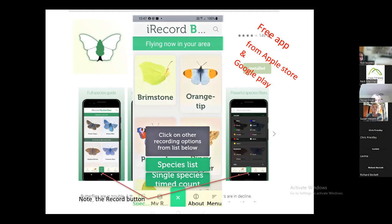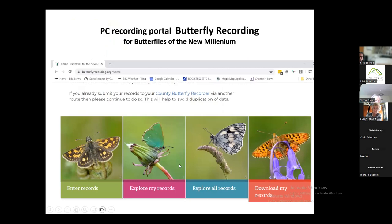And then it brings up this page, which says species list or a timed count. But let's assume we want to go for a species list, because we're walking around a site where we want to make a list of all the things at that site. So we click now on species list. And it takes us to the next slide. It wasn't supposed to do that.